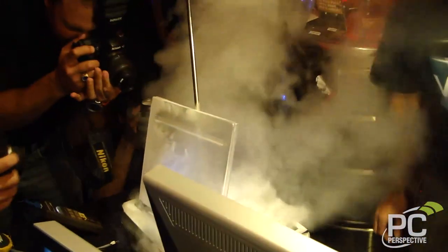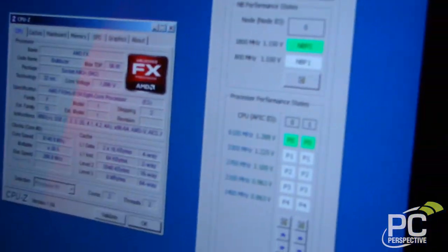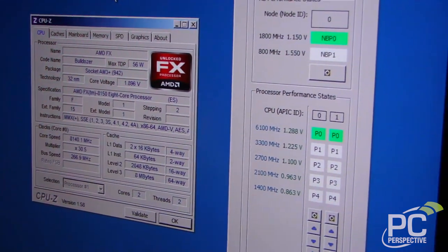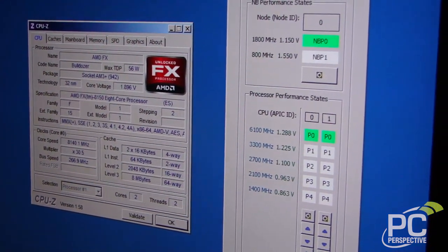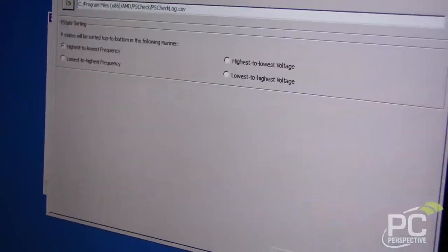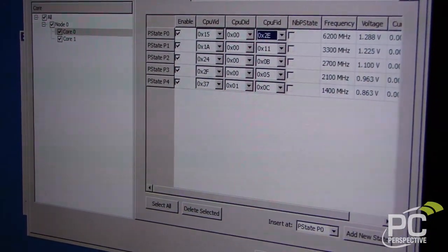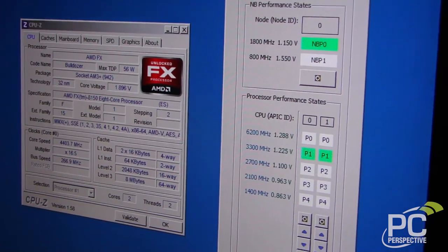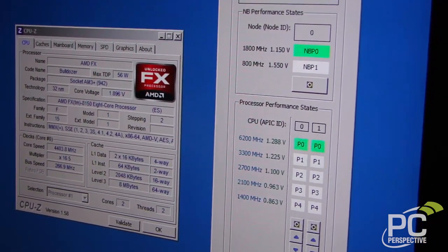Below 1.9 volts. Wow, that is still doing good. 8.140, and it's below 1.9 volts, so it's the best we've seen so far. Alright, 8.140, that's the best we've had so far. Just a little bit below 1.9. What's the temperature? Negative 2.1. Yeah, so we're good.